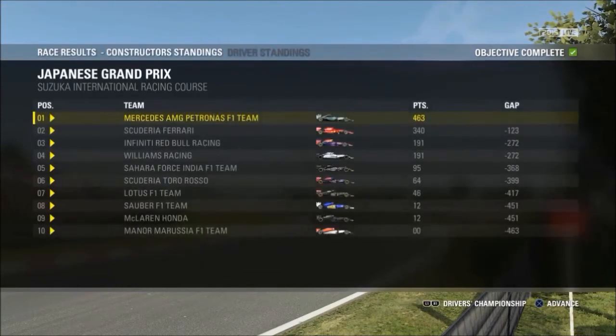And there are the constructors' standings. I'm pretty sure that Mercedes are going to win that. The Ferrari boys look as though they're too far away at this stage.